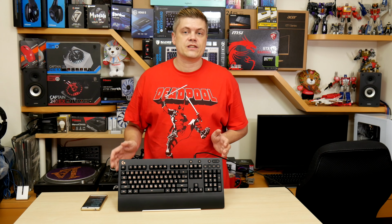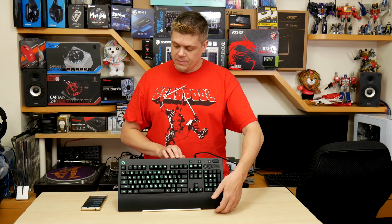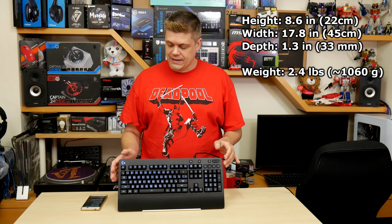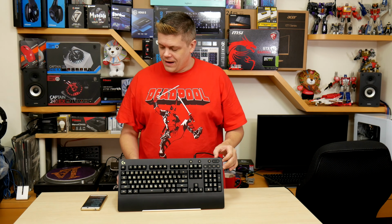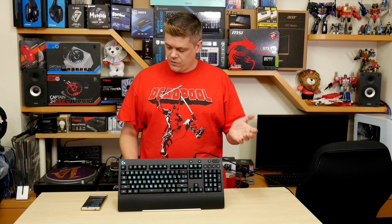So going over the specs for this quickly, it measures 45 centimeters wide by 22 from top to bottom and 33 millimeters thick. And I'll put up the inches on the screen so you can see. The weight is 1 kilogram or 2.4 pounds. I thought it should be 2.2 metric to American system. Okay, imperial, right? And of course it connects at USB 2.0 full speed. The cable measures 1.8 meters, 6 feet. Okay, so there we go.